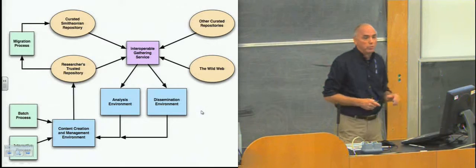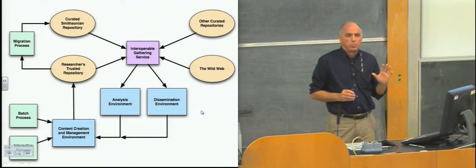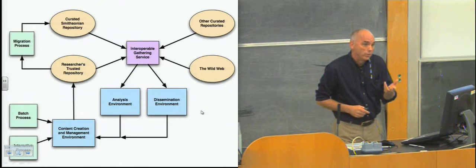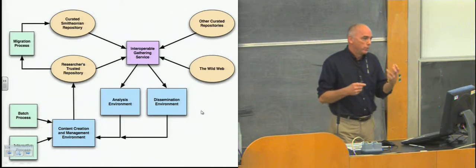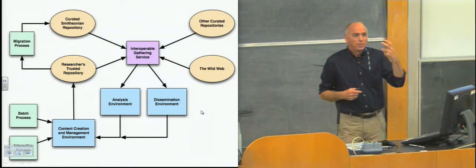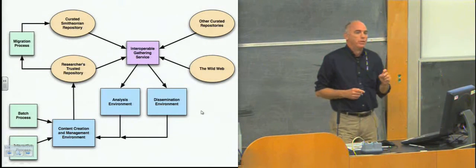And it goes into a repository. So we have at least the conceptual idea that there's two repositories. The researcher's repository is where they own the data. When they get an account on our system, they have a space. When they put objects into their account, they own them.